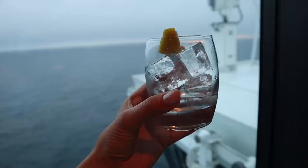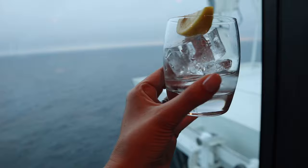Out to the sea where the bridge is right underneath us, where the captain sits. But we finished that. We just had an hour. The children wanted to go to the kids' club, so we thought, let's go there. I've never been there before. And now there's a silent disco, which is really fun.